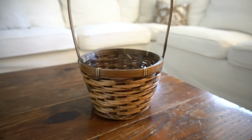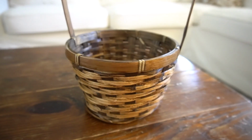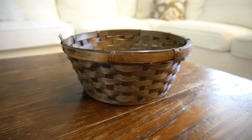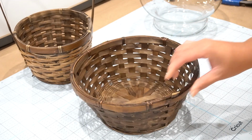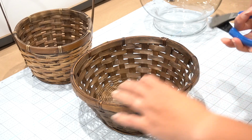So for this next DIY, this was actually inspired by my friend Simply Home with Sherry herself. And it's basically just these little baskets that I got at Goodwill. I got the one with a handle for 99 cents and I actually got the other one without handles for nothing because it was broken and the guy just gave it to me at the store.